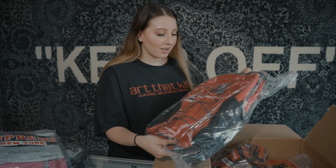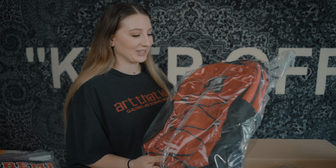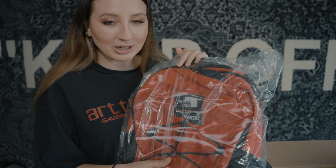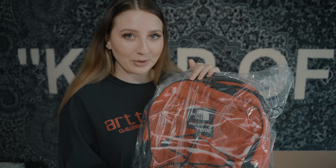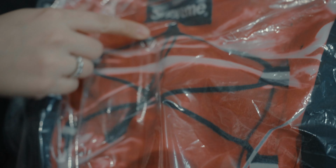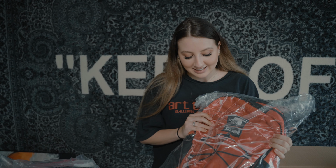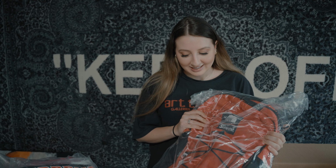This is a mean one. So, Supreme kind of finessed at this one. I thought this was an actual backpack on the website. It is a backpack, but it's painted on, or it's a design. It's not actually the backpack strings. So it's just a picture on the backpack. I feel like I got kind of finessed with this one. Supreme, do better. Stop it. Get some help.